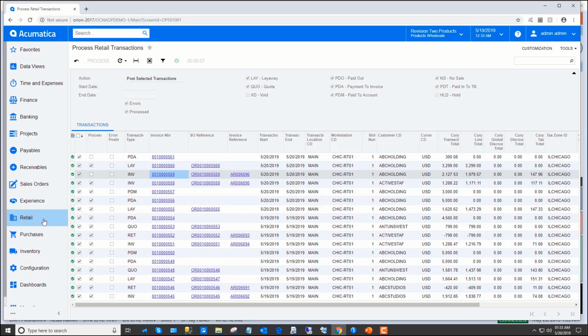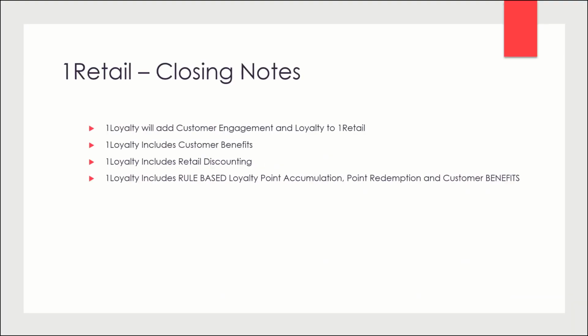And I'll just hurry along back to the presentation to run through a couple more slides. In closing, I wanted to point out that we've also got a loyalty program that will be going into certification very shortly, and after that it'll be available to work in unison with 1Retail, and also be able to process loyalty transactions and assign points and redeem points and give benefits to customers of 1Retail through the till and through the omni-channel interface to Acumatica, and that means sales orders and invoices and the like.